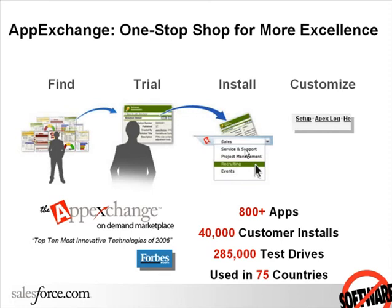The AppExchange is our online marketplace with over 800 free and fee-based applications that allow you to extend CRM functionality or access new functionality relevant to your business. In just a few clicks, you can go from business need to deployed solution. It's easy and fast to find, trial, install, and customize business applications that, once deployed with a few clicks, seamlessly connect with your existing Salesforce environment. The solutions we're covering in this presentation today can all be found on the AppExchange.